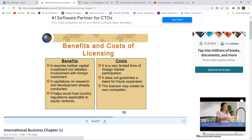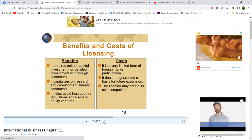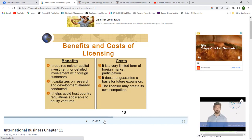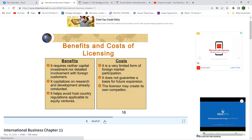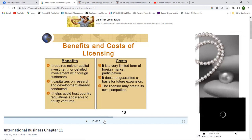Benefits and costs of licensing. Benefits: it requires neither capital investment nor detailed involvement with foreign customers. It capitalizes on research and development already conducted. It helps avoid host country regulations applicable to equity ventures. Costs: it is a very limited form of foreign market participation. It does not guarantee a basis for future expansion, and the licensor may create its own competitor.